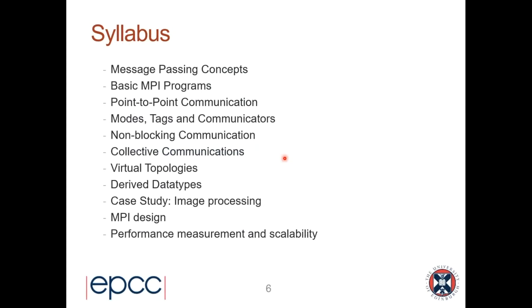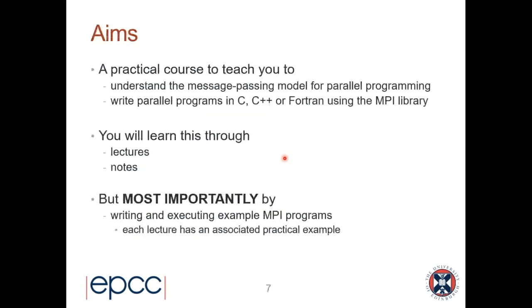What we're going to cover is message passing concepts, basic MPI programs, point-to-point communications, and modes, tags, and communicators. That will be the first day. The second day will cover more advanced things: non-blocking communications, collective communications, virtual topologies, and derived data types. The final day will be focused around a case study on image processing, and I'll give a short lecture on MPI design, tips and tricks. Hopefully, with the lectures spaced out, you'll have a chance to absorb the information in between.